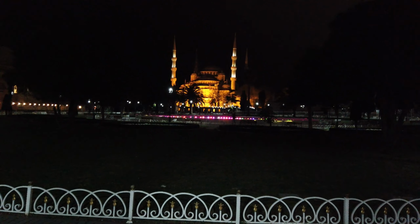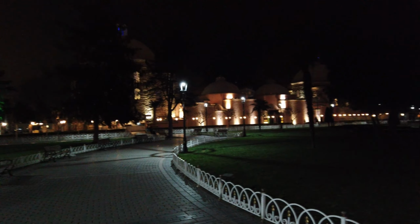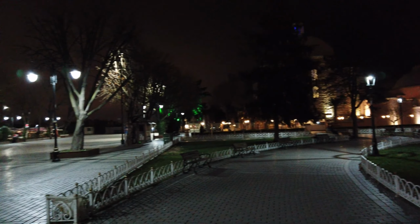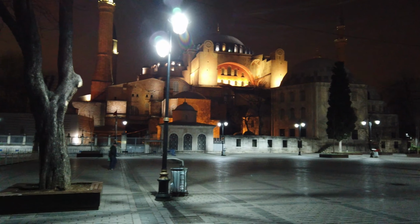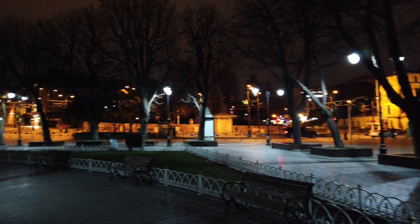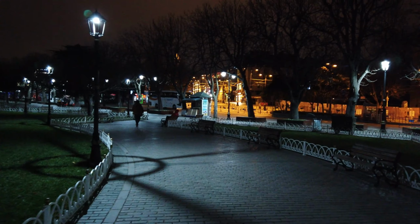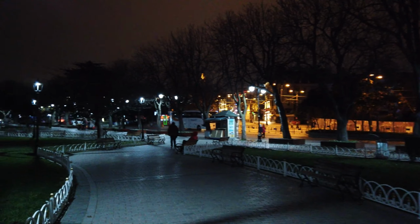Guys, welcome to Istanbul. This is Istanbul and the beautiful architecture of the Turk style. Look at this one. Awesome. So here we reached today in Istanbul around 7 o'clock. So we just finished our dinner and now we are roaming the streets.